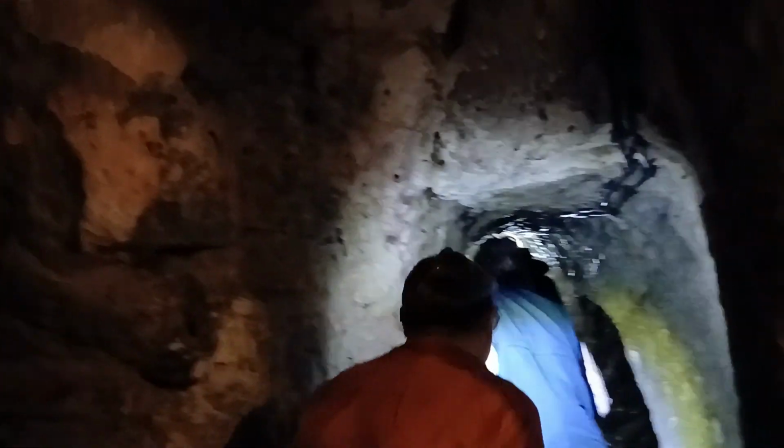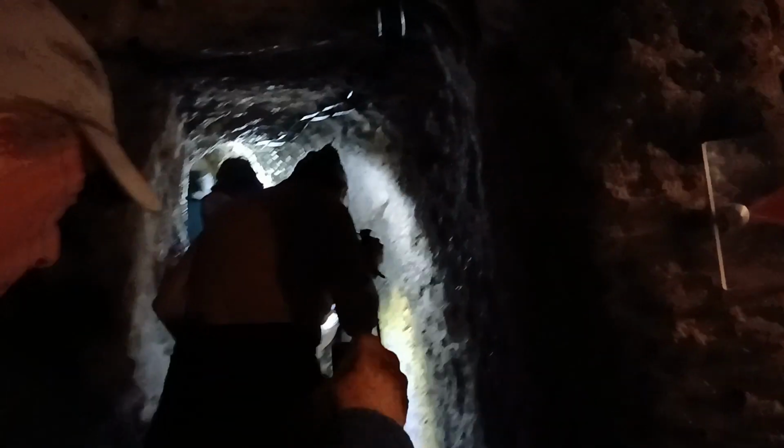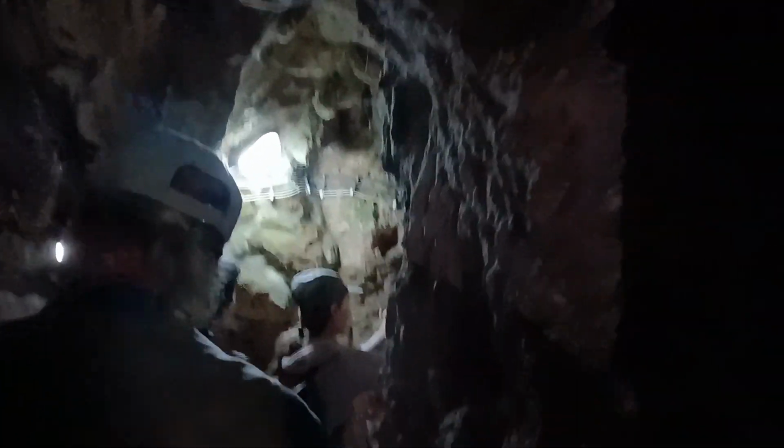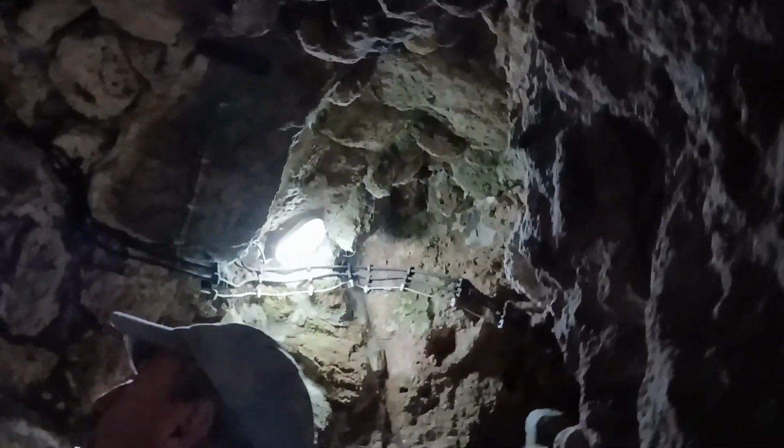Got it. Well, we've got the miner's light on. We'll follow the light. Oh, there we go. Follow the noise. Okay, it's getting quite tight here. You don't want to be claustrophobic in here.